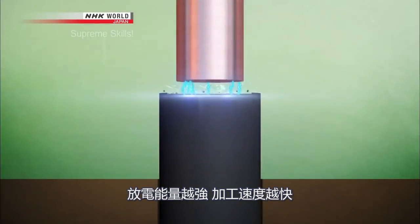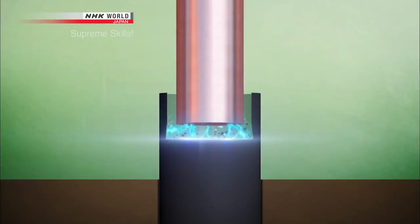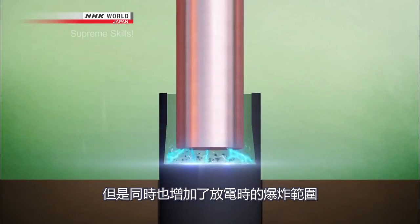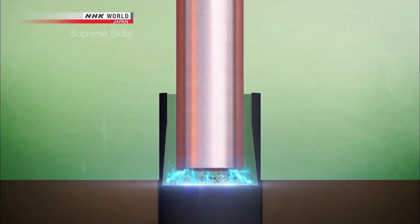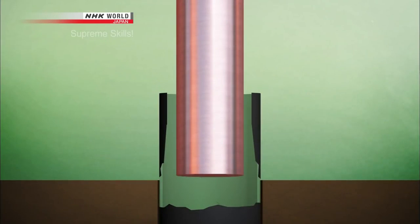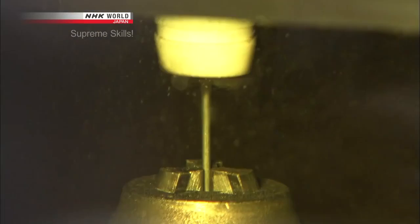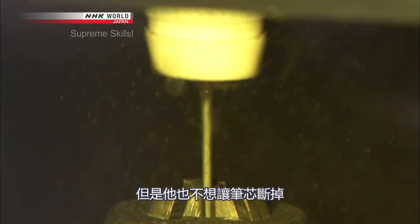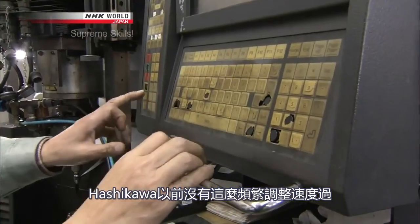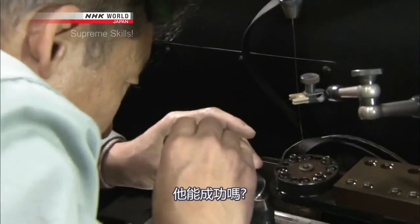The greater the electrical energy used, the faster the processing speed. But that also increases the explosive power of the electrical charge. If the lead breaks, he loses everything. The contest has a 2-hour time limit, so he wants to process it as quickly as possible. But he doesn't want to break the lead. Hashikawa's never had to control speed with such care before. Can he do it?